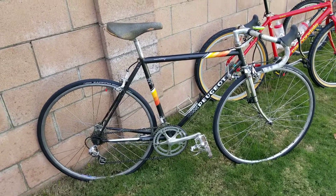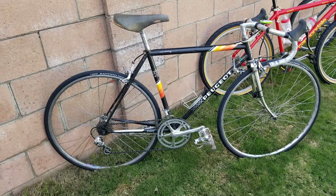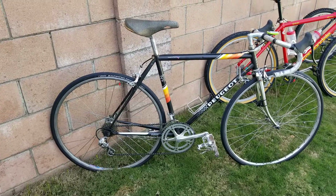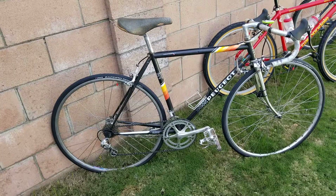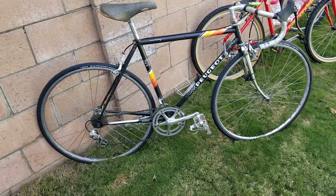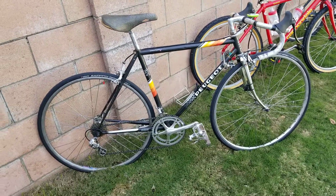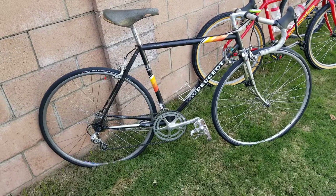But it's made in France. It's the Peugeot PH 501, 501 standing for the tubes on the bike. At that time, Reynolds 501 tubing was considered very lightweight, really good tubing for a bicycle. And it's manipulated really well. It's brazed beautifully. You can't really see the welds on it.